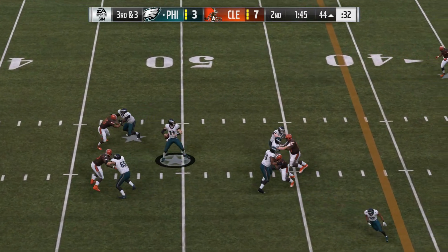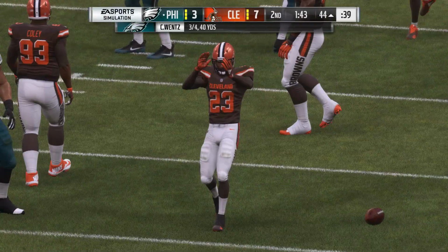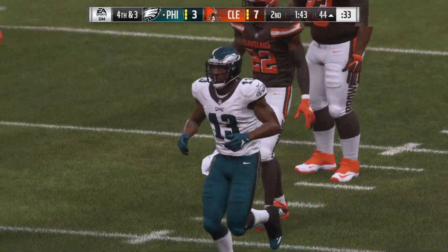Wentz going to try and throw on 3rd. And he can't quite intercept it. Zone coverage, free safety was there. Couldn't come up with it, and now it's 4th down.